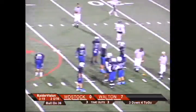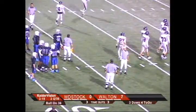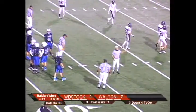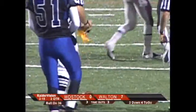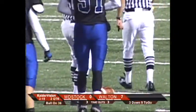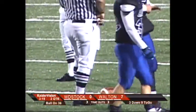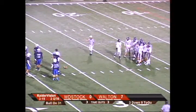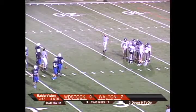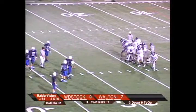And this is just killing Woodstock right now. Coming from the umpire, it'd have to be motion on them. They were running off tackle on that play. So they were not chancing it on 3rd and 5 to throw. So after the 5-yard markup, we're going to have about 3rd down and 9 here for the Wolverines.